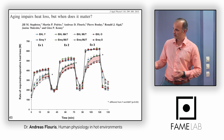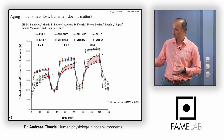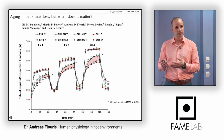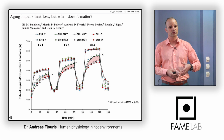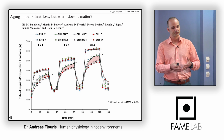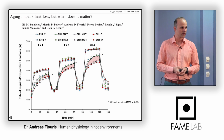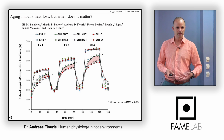And as you see, with competitive bouts of exercise, middle-aged individuals are at the same level of heat loss as young individuals. However, at the same age, people who are not fit, who are the purple here, are able to dissipate a lot less of that heat. Therefore, as far as we know up to now, the only way to maintain our thermoregulatory system at a good working functionality is to exercise regularly.